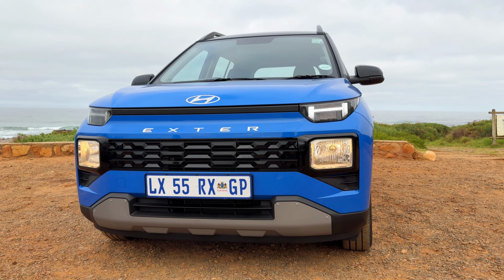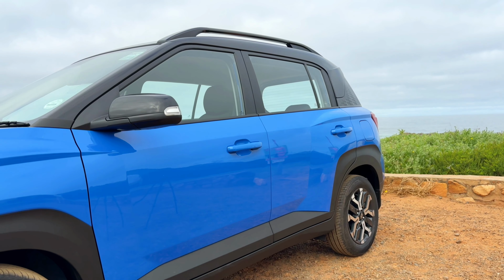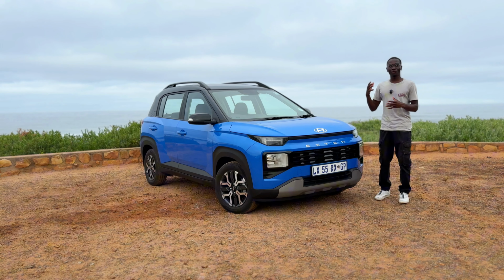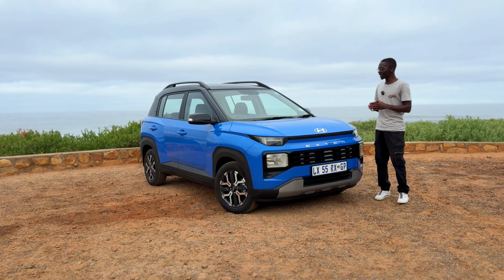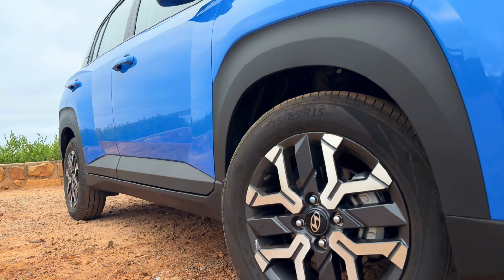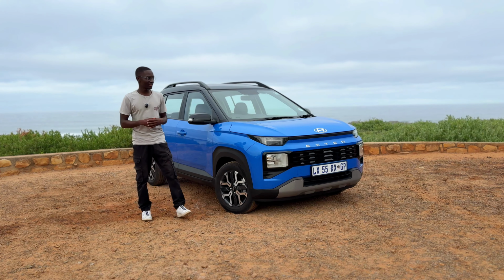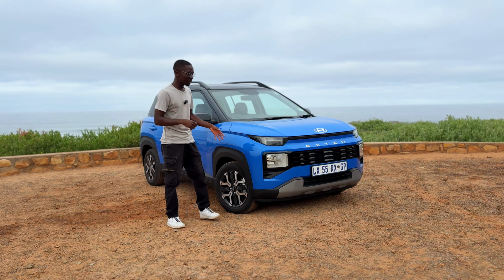The whole car is complemented with blue and black, a two-tone, which I think looks very well. Black mirrors, black roof, black accents everywhere. I love black. Who doesn't love it? I was not a fan of the way it looked at first, but it's starting to grow on me. 15-inch light alloy wheels. These are actual wheels, unlike in the lower trims where you get plastic covers.